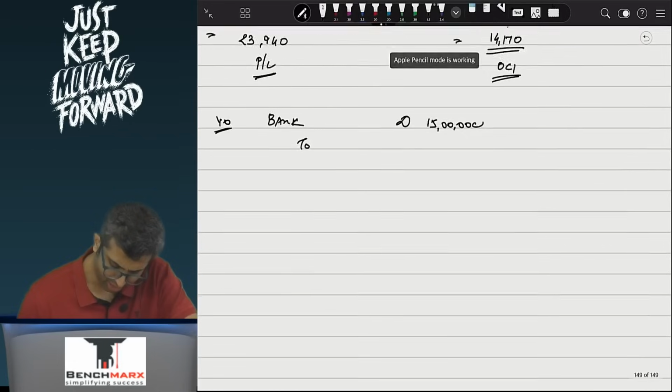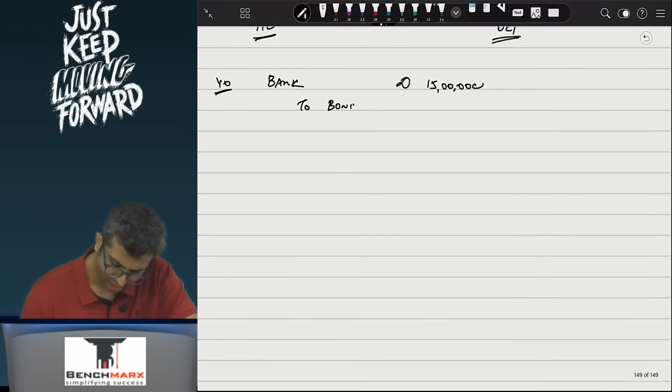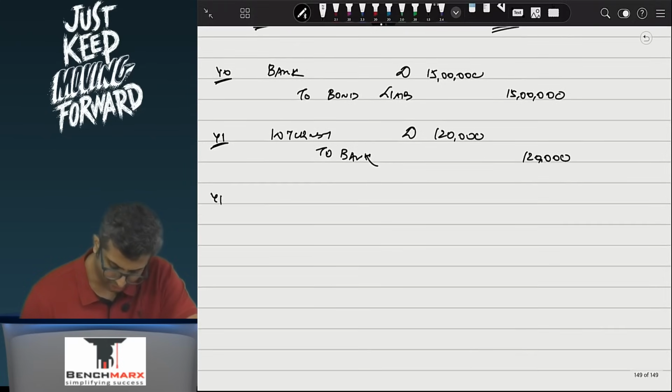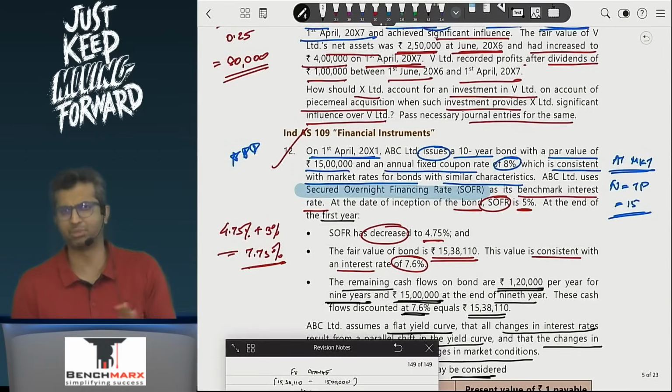Bond liability 15 lakhs. Now obviously there will be some interest entry as well. The Institute has not asked you to pass entries, but nevertheless we will pass them. It is such a dangerous question. So there will be an interest entry as well: interest account debit, to bank. It is FVTPL, there is no amortized cost working, which means the 1,20,000 of the first year that you pay is your expense to be recorded. Then you go to year 1. Over here this is FVTPL. We are assuming that this is FVTPL to prevent accounting mismatch, only then will all this application come.